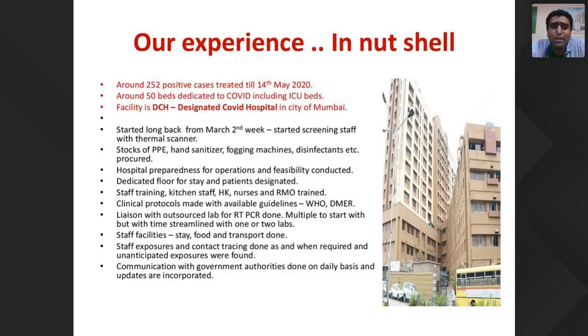Then the hospital preparedness for the operations and feasibility was conducted. Dedicated floors for housing the patients were designated. Even the staff were trained: the kitchen staff, the housekeeping staff, the nursing, the RMO, everybody got trained. Then the clinical protocols with whatever guidelines were available, because initially we had only WHO guidelines.